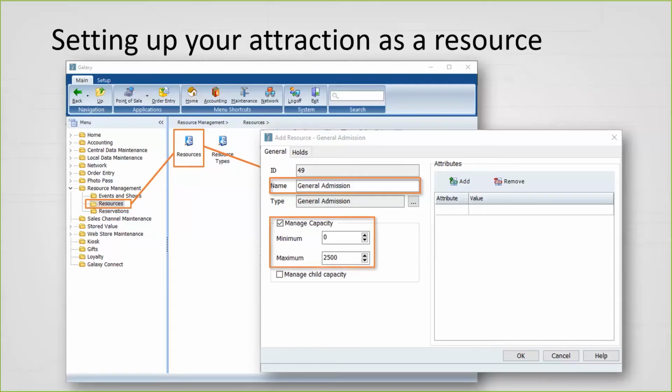In the resource, the other thing that you're going to do is say this is a capacity managed resource. So it's not just that we want to make sure nothing's in this space, this room or this location. We want to actually control the number of tickets that we're selling to this location. In this case, I picked an arbitrary number of 2,500, and we're going to say that's our general admission capacity for the time.